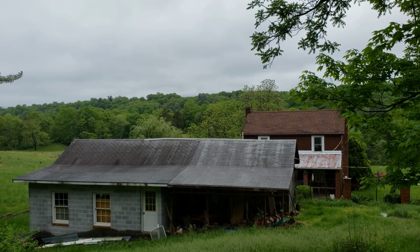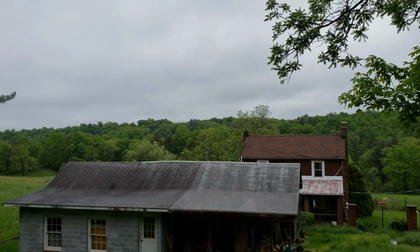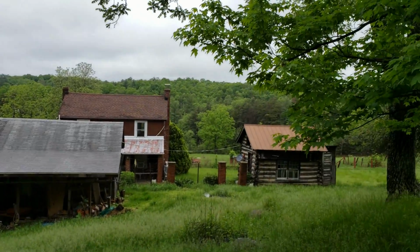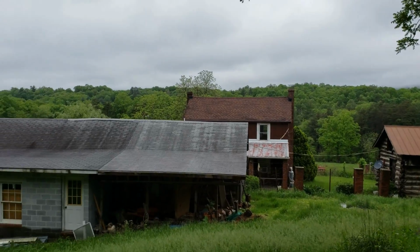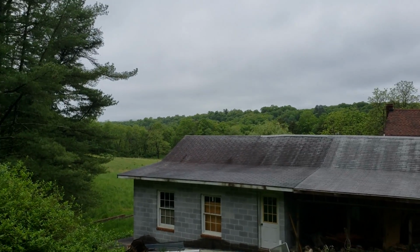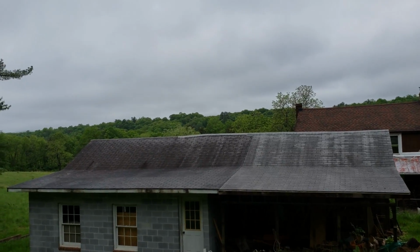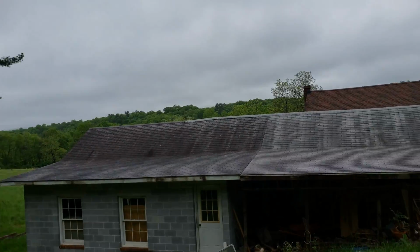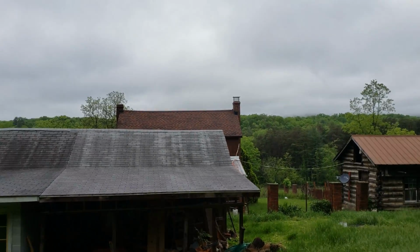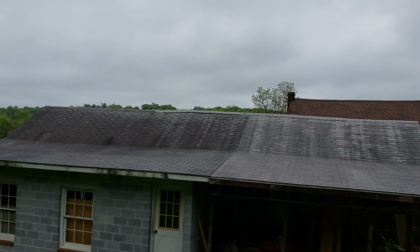Downside to this property, the distance from where I work. This piece of property is about an hour and a half, maybe even 2 hours drive on a bad day to work. And I'm going to still be working. Like I said, I've been in the science and engineering game for a while, and I plan on staying in it, even though I'm tending toward getting a homestead and all that.